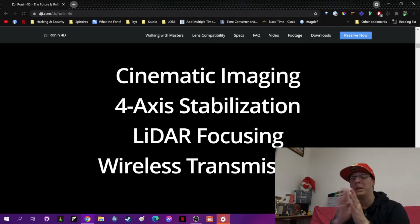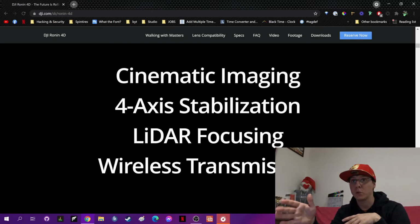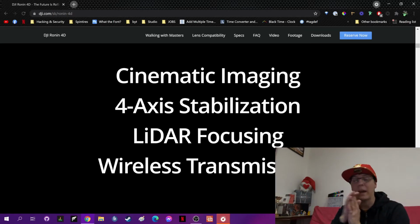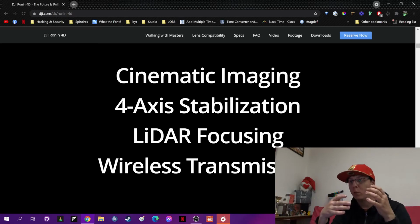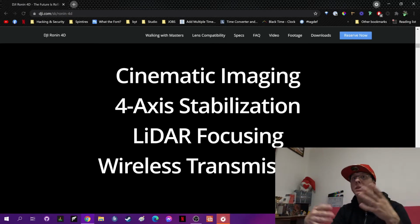iPhone 1 was the biggest disruption in the phone world, and I believe that DJI Ronin 4D is going to have the same impact in the camera world, because no manufacturer now can have excuses why this is not possible. Okay, there's probably not going to be 4x stabilization for every camera from now to forever. There are obviously going to be bigger cameras with bigger lenses, but the LiDAR focusing, the wireless transmission, there's no excuse why these features should not be included with new models from different manufacturers.